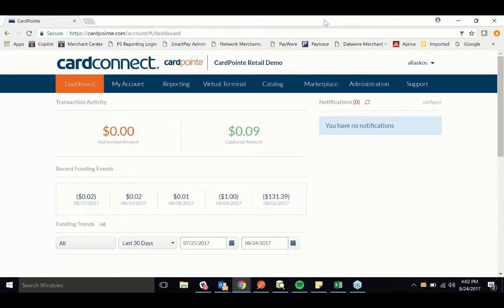I'm going to be walking you through our CardPointe tool here. Our CardPointe tool, this is our merchant-facing portal. This is an area where they can come in, use the virtual terminal to run transactions, pull up any report that they need. What you're going to see today is a really easy-to-use, user-friendly, intuitive tool for merchants to come in, run transactions, pull up reports, view statements.